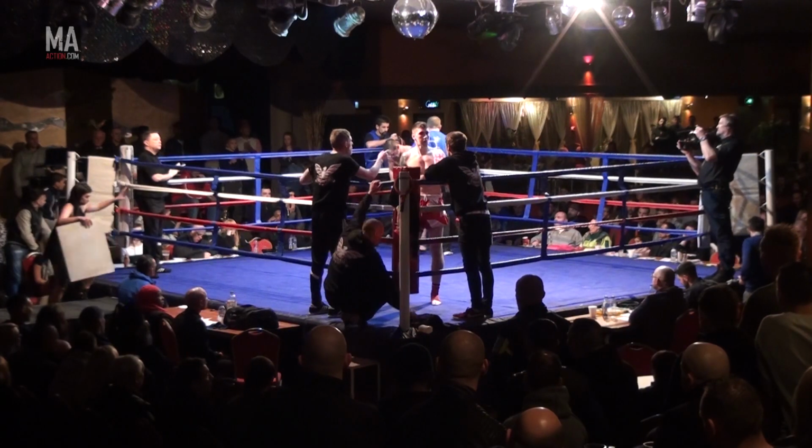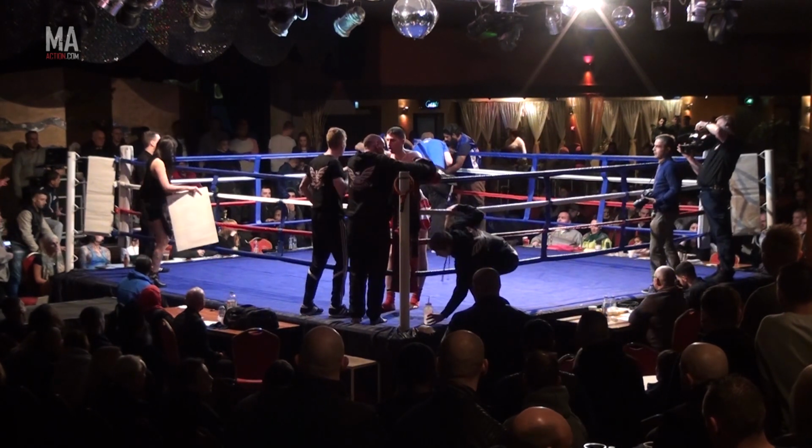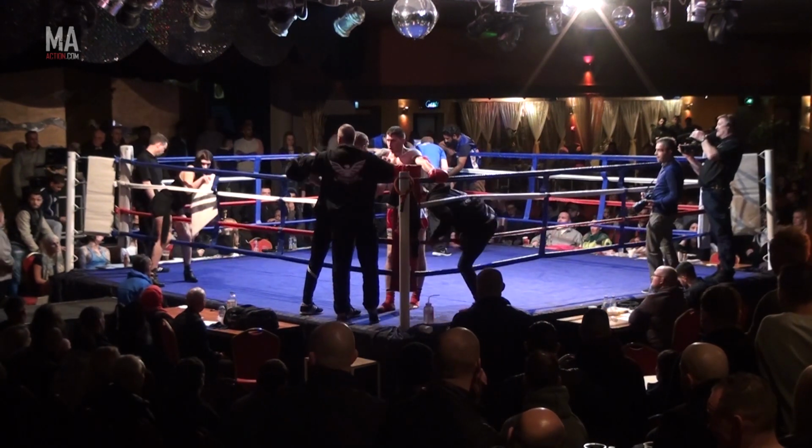Very confident here, Addy Woods, putting his arms across. Getting some wise words from the famous trainer, Steve Logan, now. Ryan Costello, Steve Logan there.